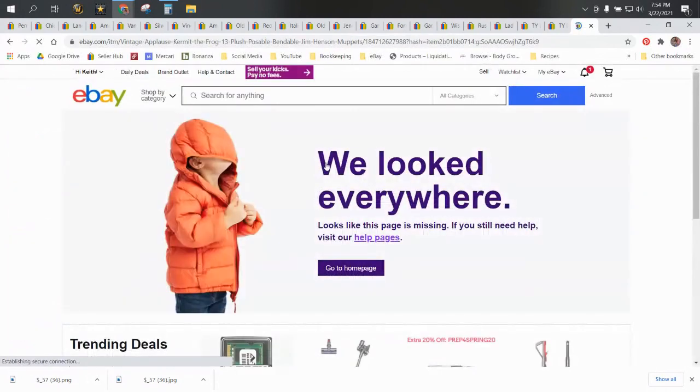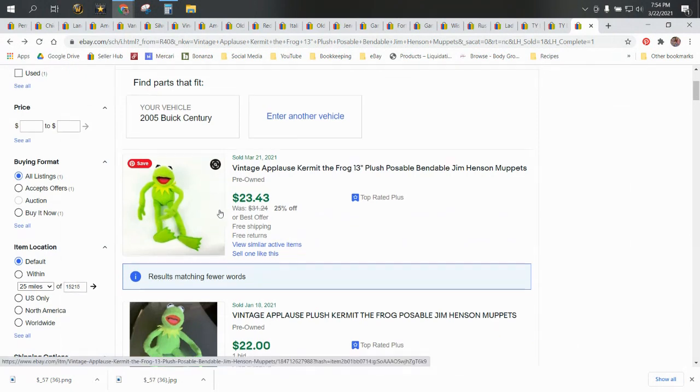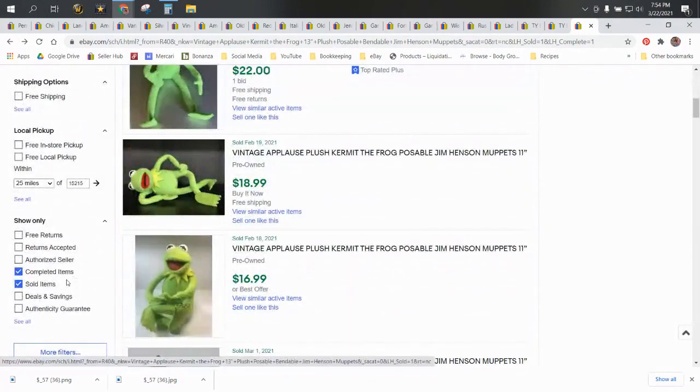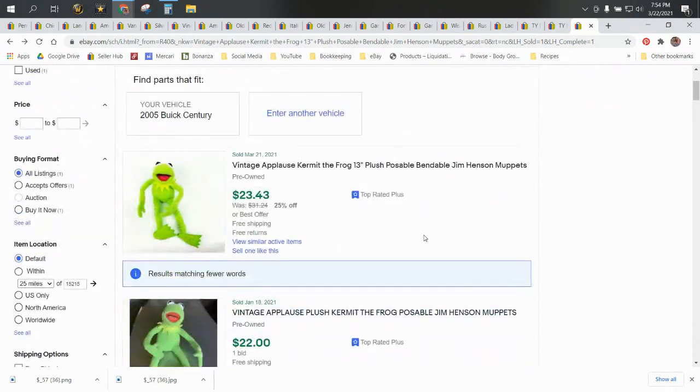I'll show you. Look. So he is still erroring out. He errored out at shipping, and he's erroring out now to show you, but he shows up this way. I just won't be able to go into him and click through his pictures the way I do normally. But you can see here, this is completed and sold items. This was his original title. This is my listing. I did sell him.